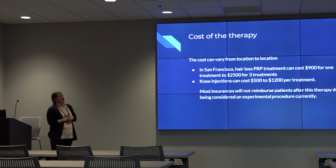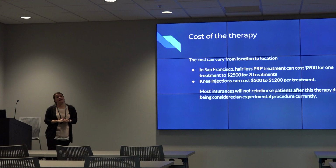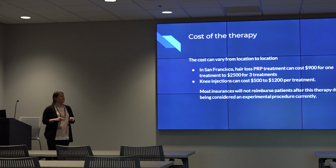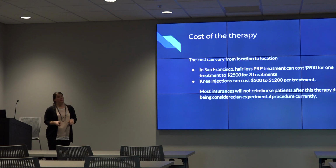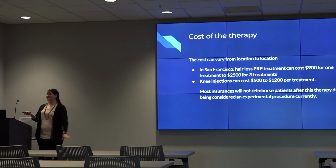Knee injections cost about $500 to $1,200 per treatment, and none of this is covered by insurance because it's still under an experimental procedure code type thing. So it usually has to come out of pocket. And who wants to pay for that unless you got money, guys?